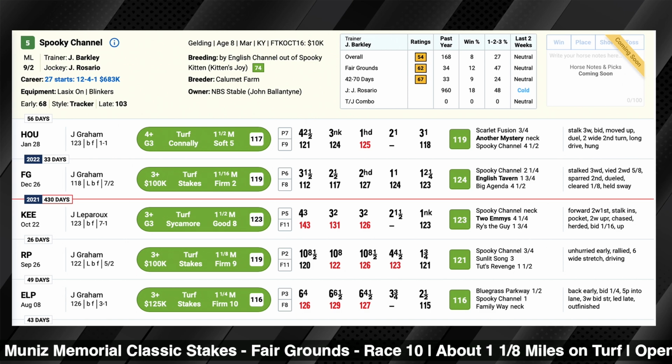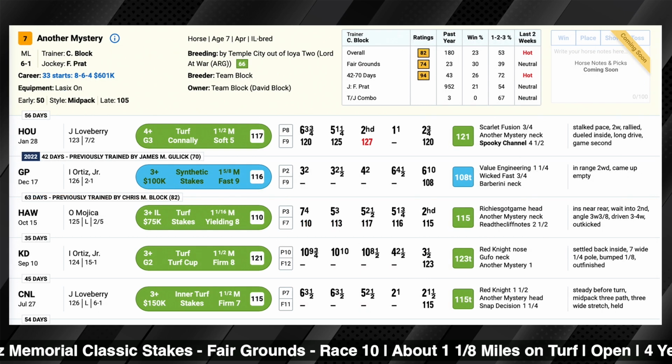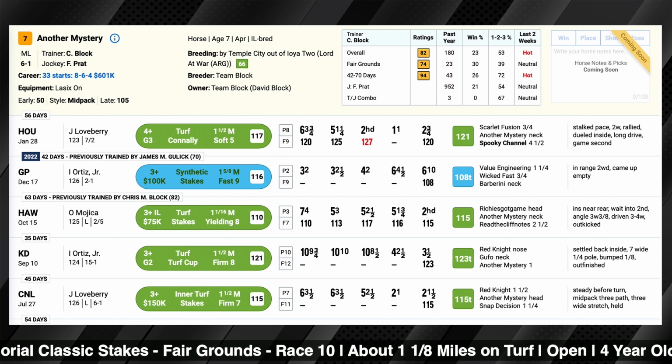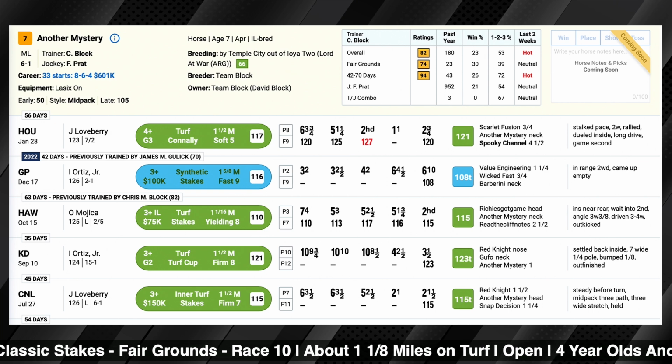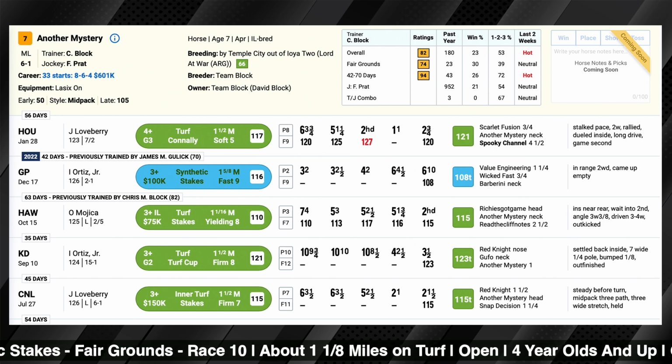The other horse coming out of that Connolly is Another Mystery, Craig, and he's one where I have a few more questions about the shorter distance, because it really does feel like he's done his best work over those marathon trips, 1.5 miles really being his best distance. So the cut back to 9 furlongs is a little bit of a question mark for me, but he did run well last time.